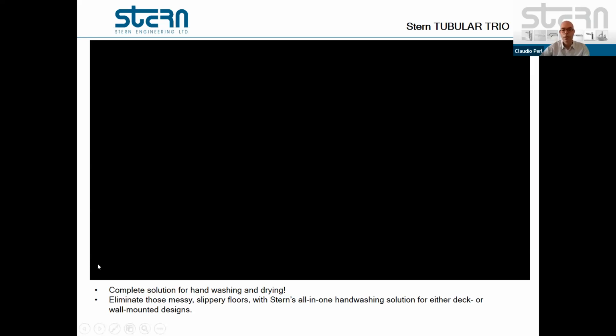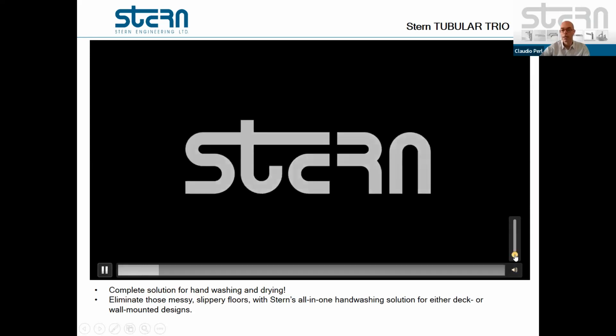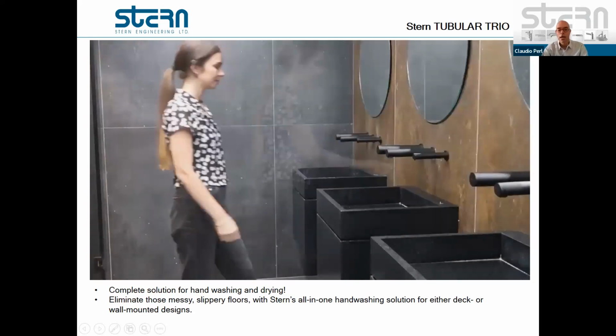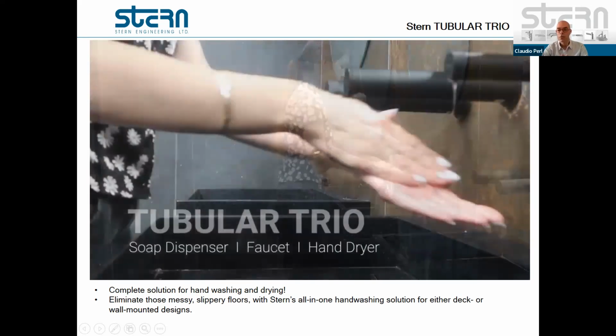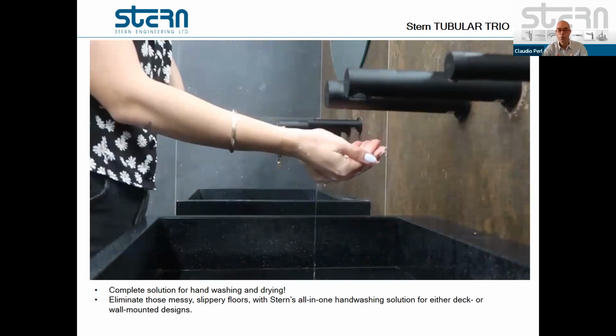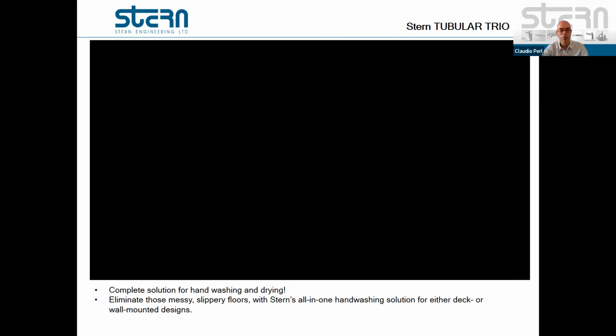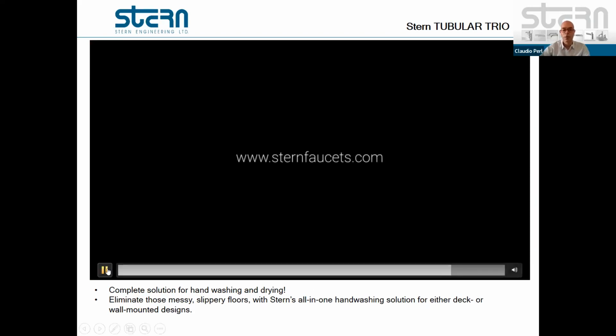We also have what we call the tubular trio, and this basically allows you to have three products together: soap, water, and hand dryer. Also for deck-mounted installations, this is available. This is ideal to replace any type of competitors, especially when it comes to the hand dryer.